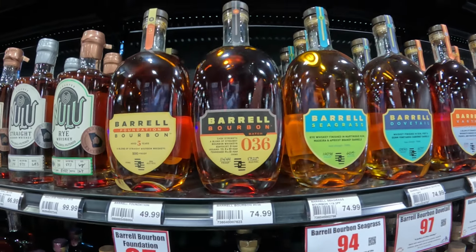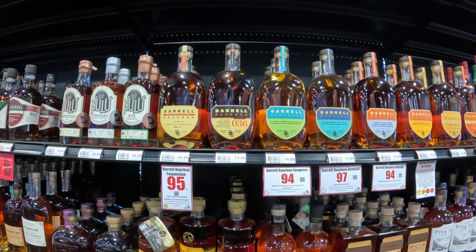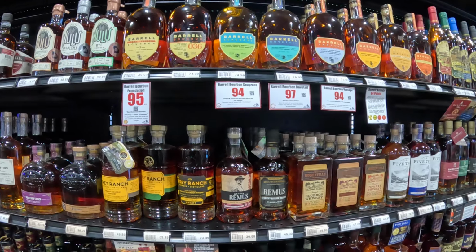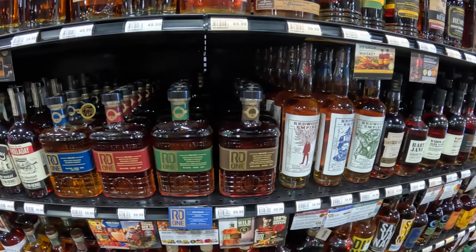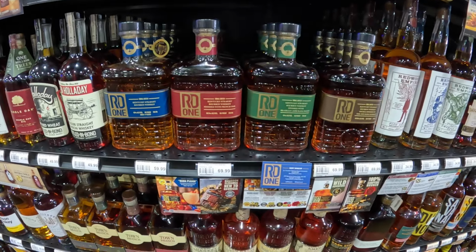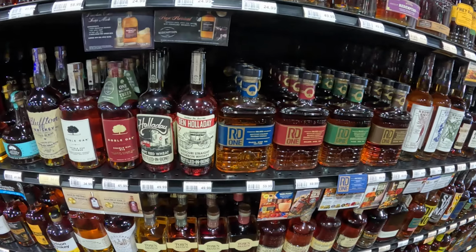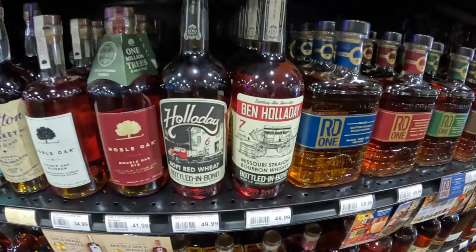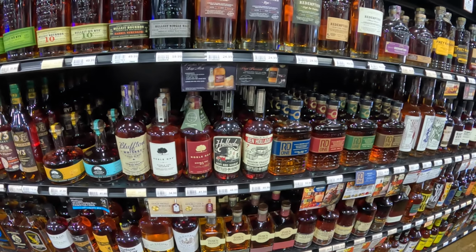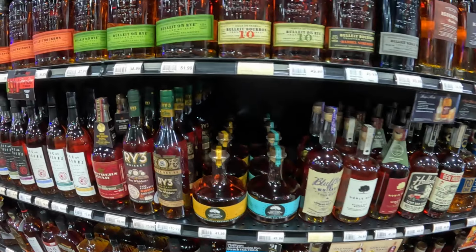Look at that. Batch 36. I've seen that like one other place. I've not tried it. I'm going to. I've been a big fan of 34 and 35. There's already one. Oh, look at that, $59 and $69. You just can't go wrong with the RD1. I know I go on and on about the RD1, kind of like I go on and on about the Ben Holiday. These are such great bourbon companies, whiskey companies, and they get overlooked for the high price stuff.